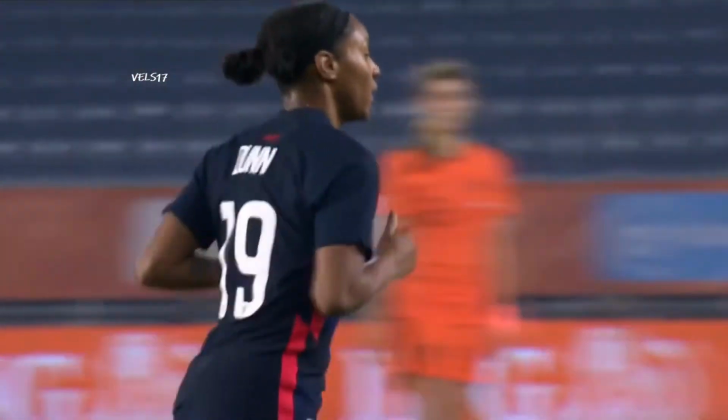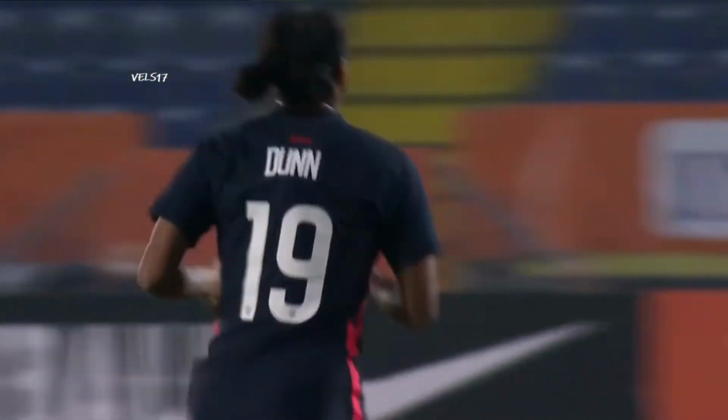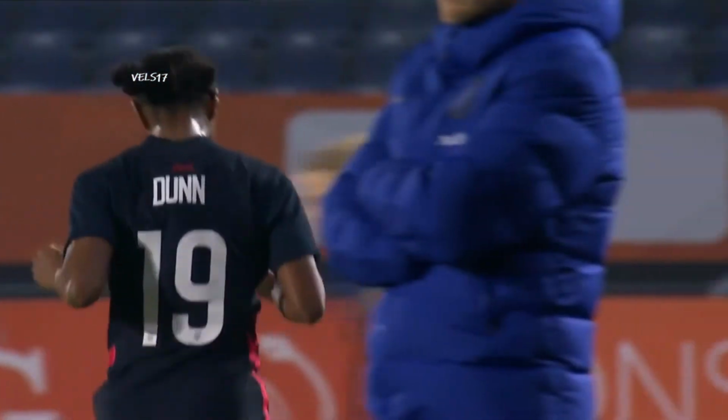But no, let's do this, because if anything, it will expose our weaknesses. It will show us where we need to be. Substitution then in the 75th. Crystal Dunn will give way to Emma.